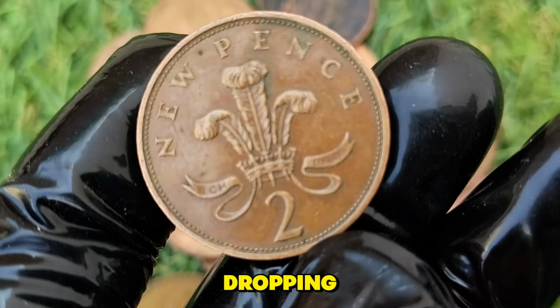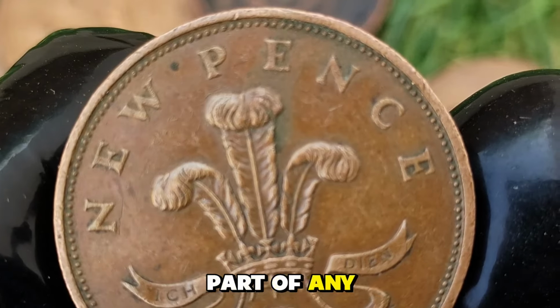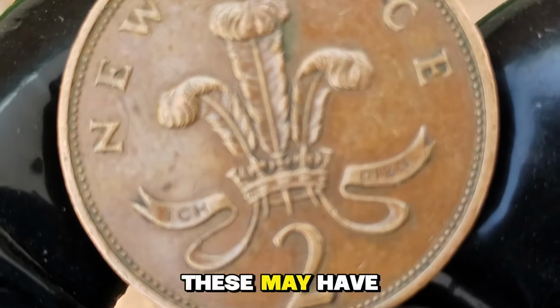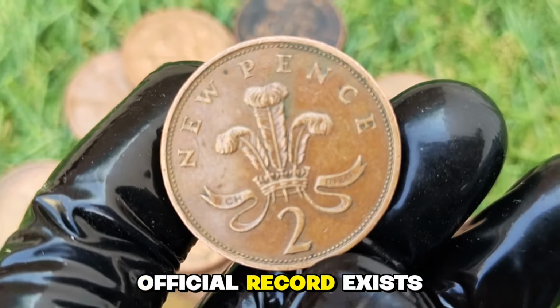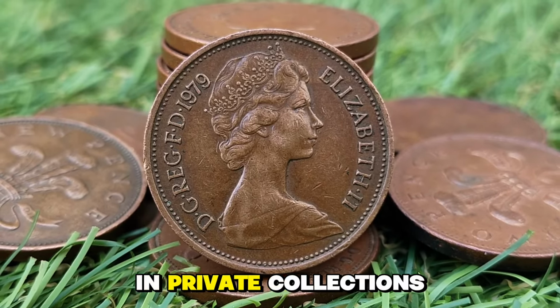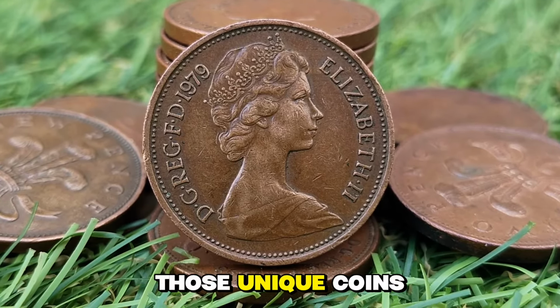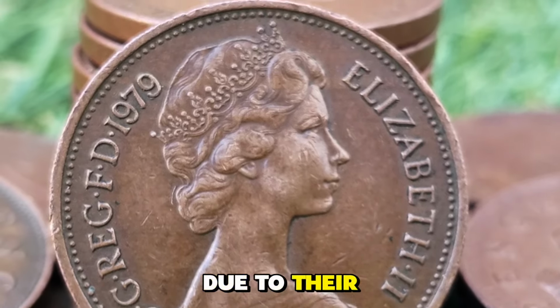Even more jaw-dropping are specimens showing mirror-like proof surfaces despite not being part of any official proof set. These may have been trial strikes or presentation pieces, and while no official record exists, collectors have reported a few such coins in private collections. Those unique coins, if ever sold, could reach tens of thousands of pounds due to their sheer rarity.